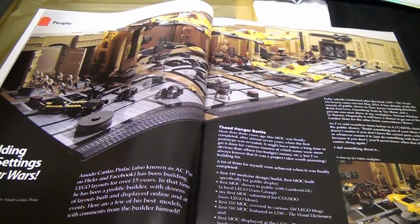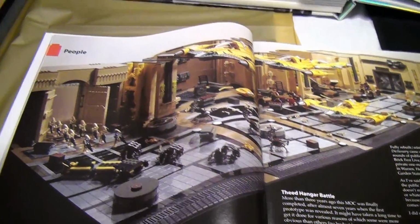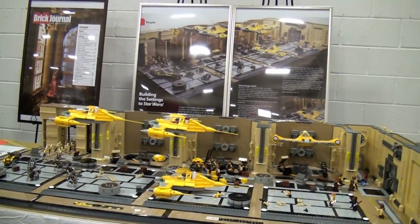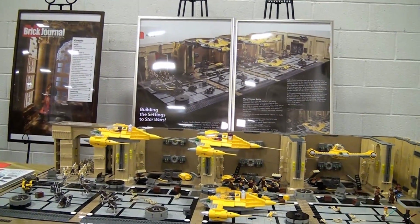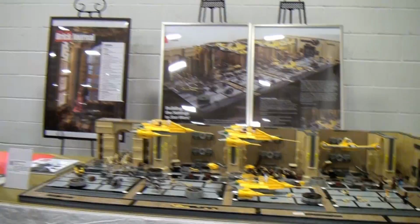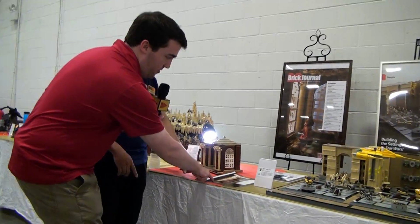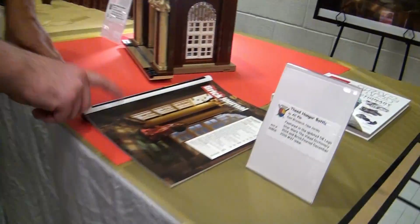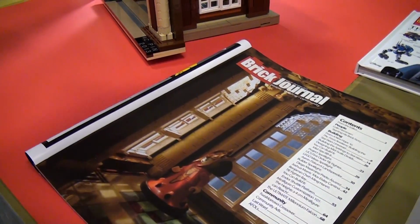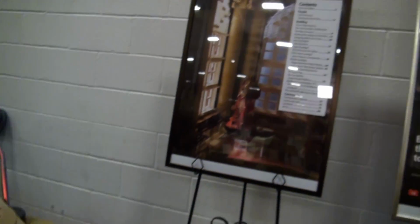So much like in the movies, you've got a poster of the actual scene of the actual movie. She mentioned, why don't you try to get something like that? So you'll never see it anywhere else. Take a look at this. Brick Journal right here. This is a Brick Journal, 1-to-1 scale, the real thing. And then look up a little bit and whoa, massive poster.